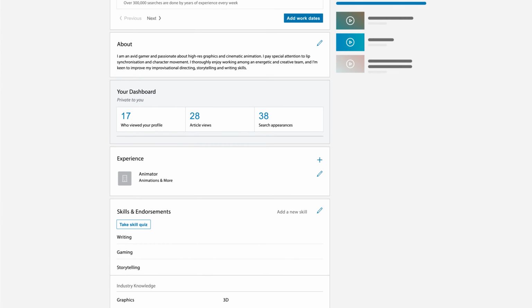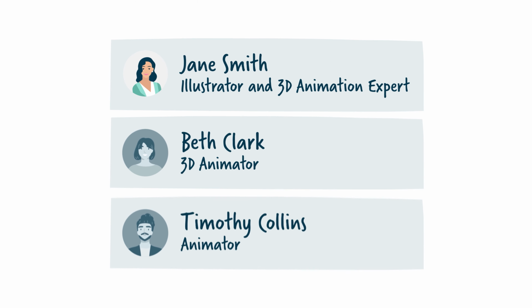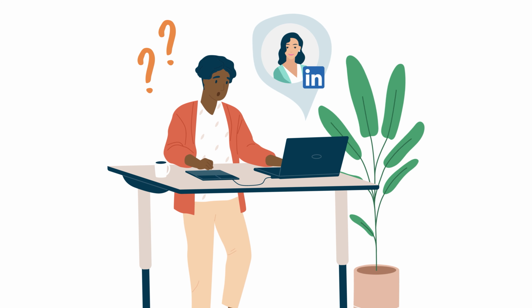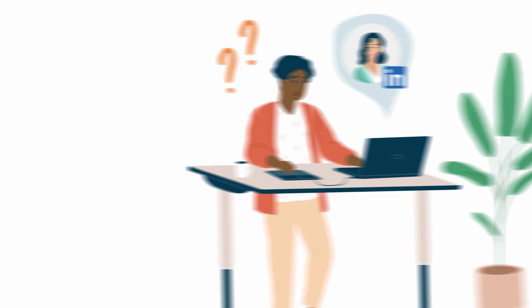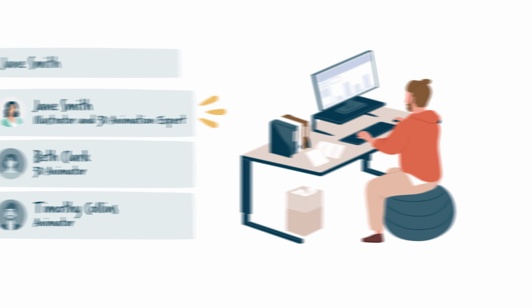Number 10. Turn on your I'm interested setting. If you're looking for a new job, don't forget to switch on the I'm interested setting. This will help you get to the top of search results when hiring managers are looking for candidates like you. If you're worried about your boss finding out, don't worry, as it's not public on your profile. The only way they will find out is if they are a recruiter and search your profile directly.